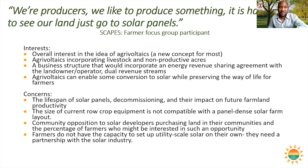There were also some additional concerns that were raised in these focus group meetings. For example, what happens after 25 years? So these solar leases are typically 25 years. What's going to happen at the end? Impact on the land? Is it still going to be in a form that can be farmed? What's going on with all the concrete? Those are questions that some farmers were asking. There's the issue of compatibility with current equipment. The size of current row crop equipment, like combine harvesters and tractors, is not compatible with the panel-dense solar farm. Imagine a big combine going through would require a lot more space in between the panels. So those are the kind of issues. Community opposition is there, with purchasing land in their community.